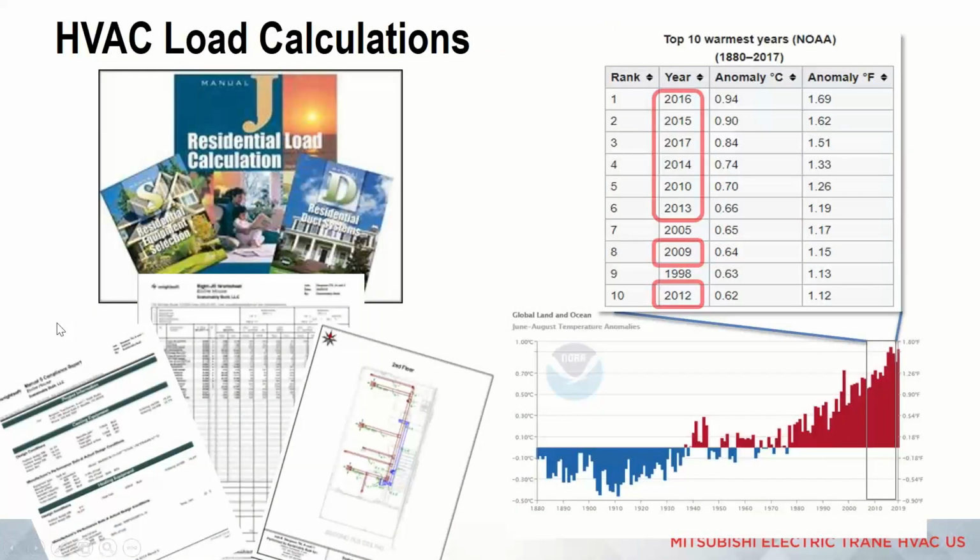So considering that, it's the Manual J. I don't know if you've heard about HVAC load calculations before, but Manual J is the protocol that a heating and cooling professional would go through to identify the loads in the building, and identify how much work needs to be done to keep that thermostat set point met.